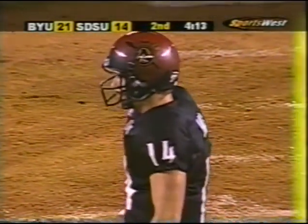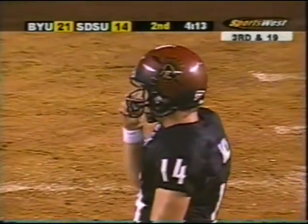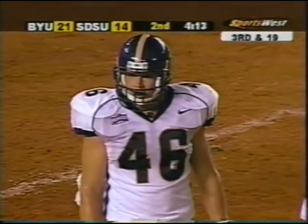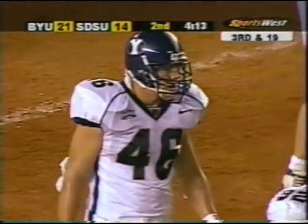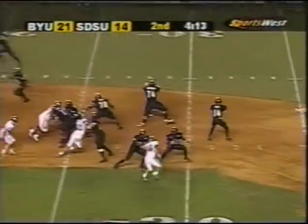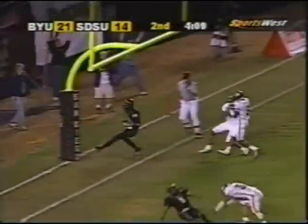Penalty on the Aztecs for 14 yards. BYU with just one. I mentioned they were far and away the leader in the Mountain West Conference, coming in with 48. So they've cleaned things up. They'll reach into their bag of tricks for a third and 19 play. Trips right. Over the middle. Webb.